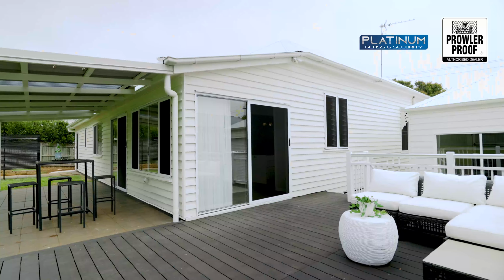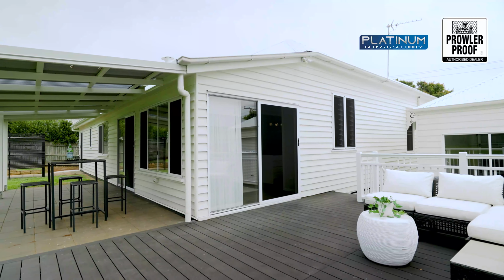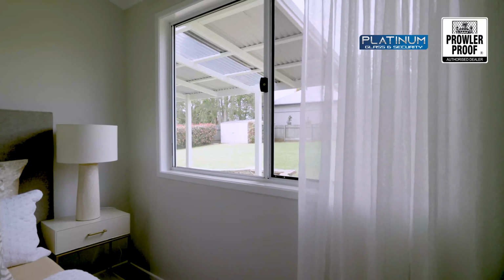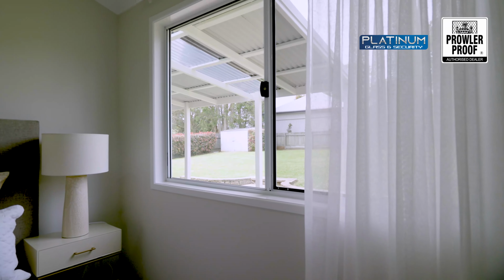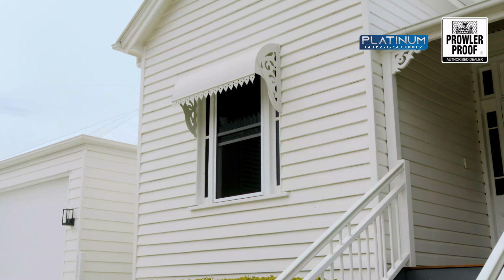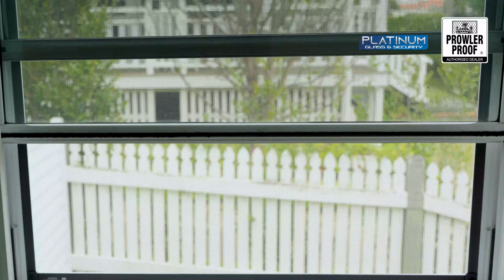We chose to use Prowler Proof ForceField and Prowler Proof Guardian. We used the Prowler Proof ForceField on the low level windows where security and break and enter is a more possible reality. And the Guardian, which is the fall prevention screen, on the upper level windows where access for break and enter would be very remote.